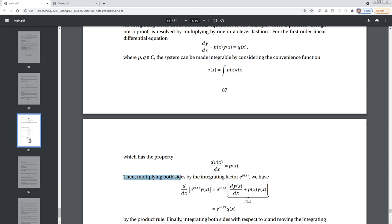You can think of this like when we're completing the square, or you think of it as something new, but we multiply both sides by the same function, which is essentially multiplying by 1. And so we have over here the derivative of e to this function, v of x, times y of x, is equal to, well, this factors out ultimately, right? Because it's in both sides.